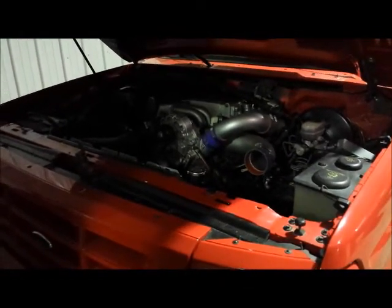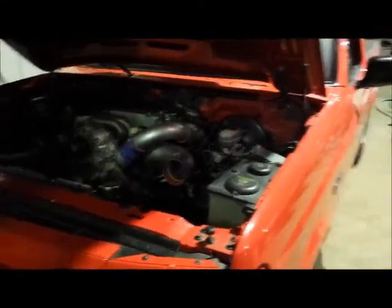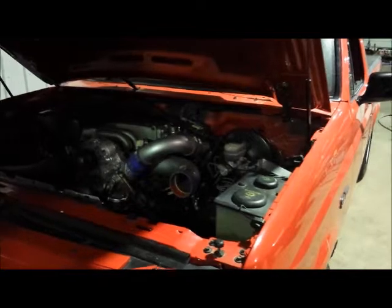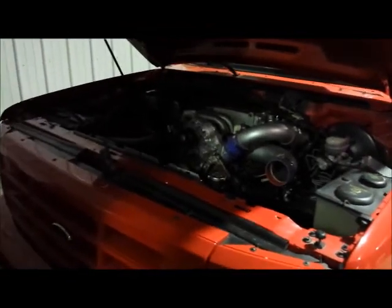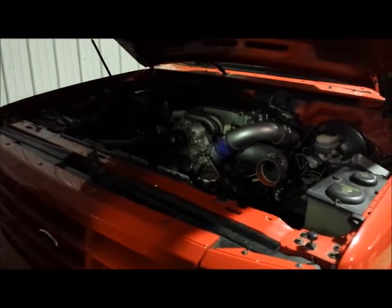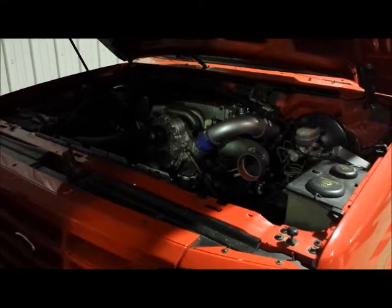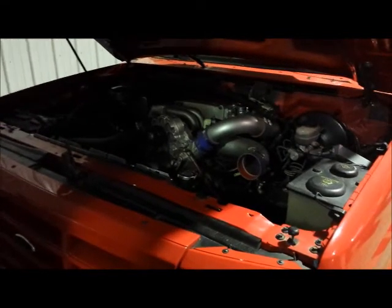Not a stock displacement engine. And I think we'll call it a little warmed over right now. And I think he's in for a treat when he picks her up. Got a few things going on. Try to get underneath it maybe in the next installment here on what's going on. Chipped it and did a complete new custom exhaust from the headers back.